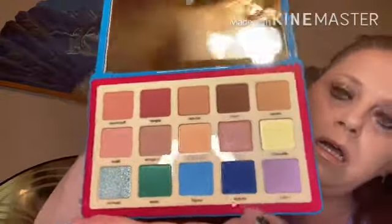This is a product I don't, up until today, own any eyeshadow palettes from. It's Natasha Denona, the tropical palette. Oh my God. Holy bleep. This is stunning. The mirror is huge, by the way. Oh my gosh. I wanted this palette. Oh my God, I got a Natasha Denona palette. Oh my gosh, Stephanie.